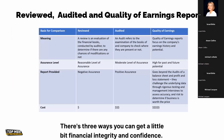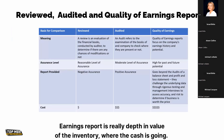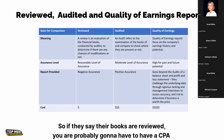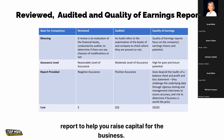There are three ways you can get a little bit of financial integrity and confidence. There are reviewed books, which means it's by a bookkeeper, not CPAs. Then audited, that's by a CPA. And then you do a quality of earnings report. A quality of earnings report is really in depth: the value of the inventory, where the cash is going, customers, how far out they're ordering. And there's cost associated with that. So if they say their books are reviewed, you are probably going to have a CPA look at it. If they're audited, a CPA has reviewed it. So there's a level of integrity there. If they've done a quality of earnings, you can actually use that report to help you raise capital for the business. Is that helpful right there? I didn't want to stay a long time on that, but here we go.